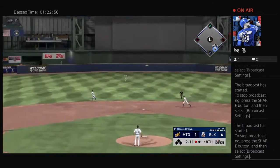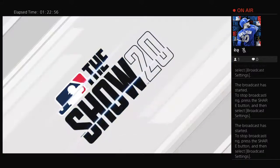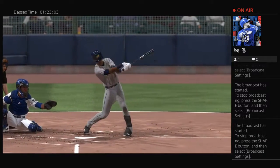Back up the middle. And that'll find its way into center field for a 1-out hit. There's a hard hit ground ball. Pitcher not able to get a glove on it. Hard single up the middle. Yeah, watch your lips right there, Dan. Sent it back right where it came from.